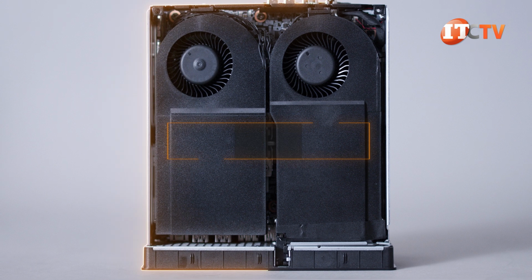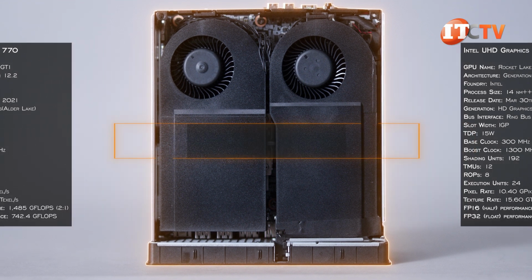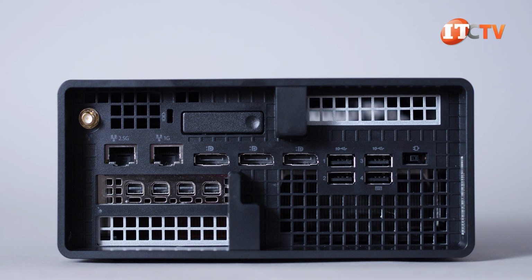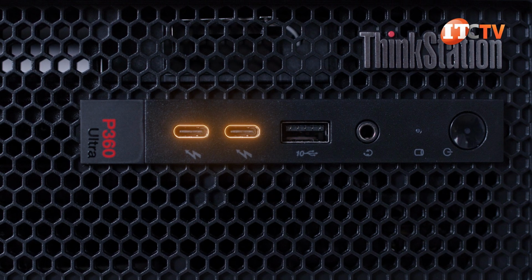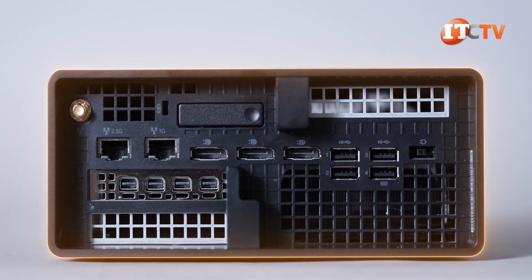The system has integrated graphics from an Intel UHD Graphics 770 or UHD Graphics 730 card, which is part of the Alder Lake CPU system on a chip design. That's the code name for the 12th generation CPU architecture. Using just integrated graphics, it can power up to 4 displays using the 3 DisplayPorts on the back and one of those 2 Thunderbolt ports up front. With the addition of a discrete GPU, the system can support up to 8 monitors when you include those supported by the integrated graphics card.